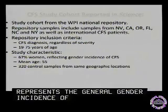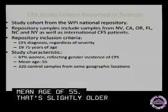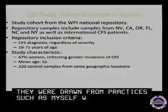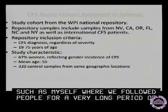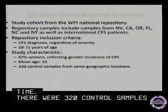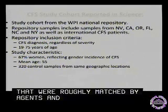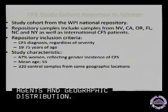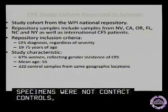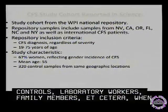That's slightly older than some other reported series, and that's probably because they were drawn from practices such as myself, where we followed people for a very long period of time. There were 320 control samples that were roughly matched by age and sex and geographic distribution. I point out that these control specimens were not contact controls, laboratory workers, family members, etc., which would strongly, probably, bias the findings on controls, potentially.